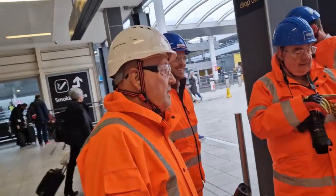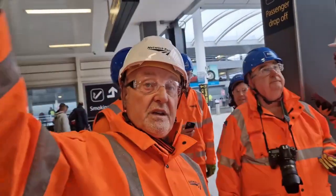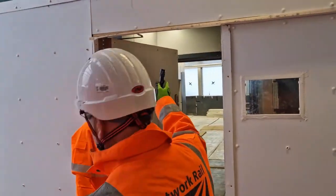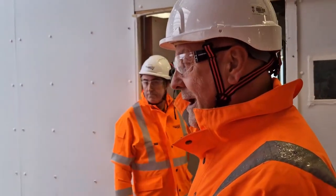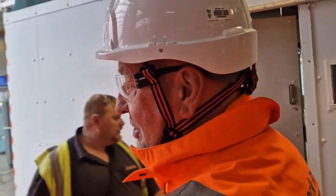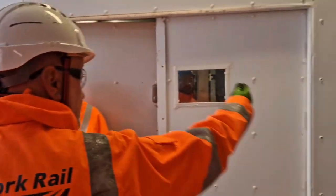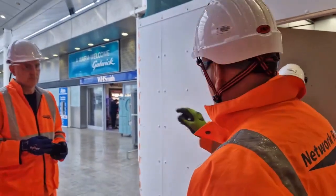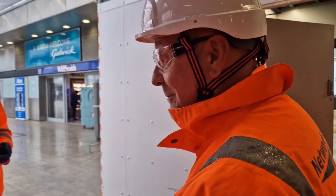Come the 21st, or the night of the 20th into the 21st, this hoarding will be removed. What the signage will actually say here is no entrance to airport, because you want passengers to go either in through the south terminal departures there, or up through the travelator to get access to the airport. The reason you don't want them coming through here is because they need a ticket.